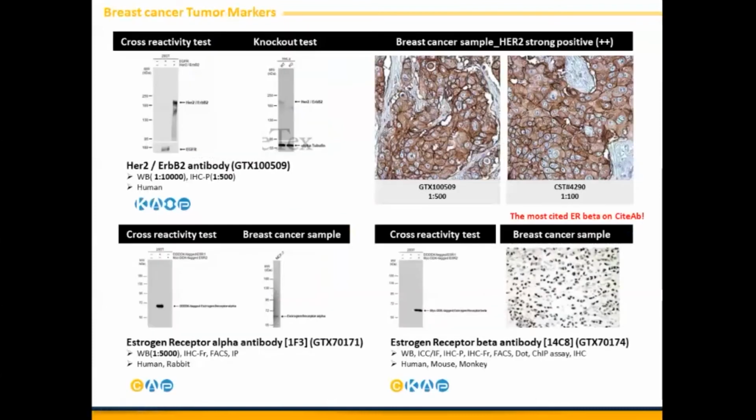The next section will be about tumor markers for breast cancer, including HER2, estrogen receptor, and progesterone receptor. These three are markers used for breast cancer subtyping. First of all, HER2, which is also known as NEU or ERBB2, is a member of the EGFR family of tyrosine kinases.